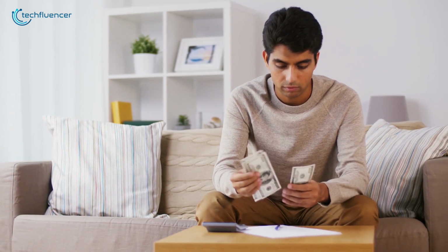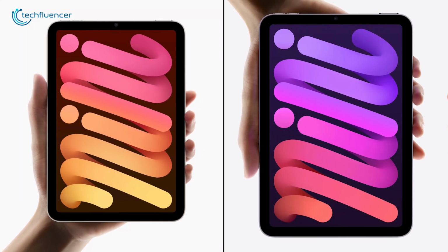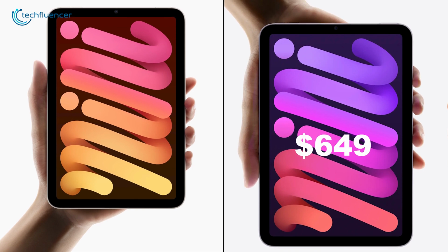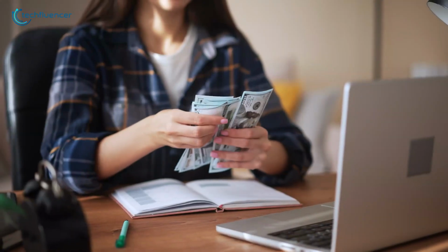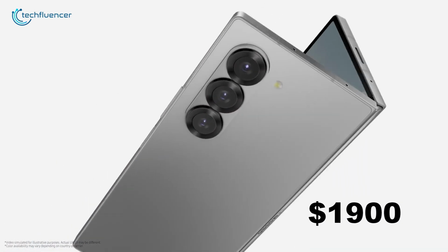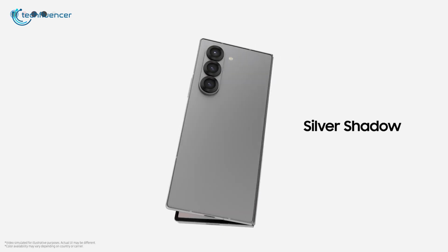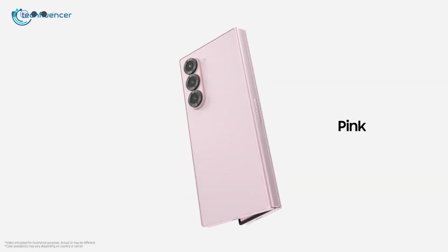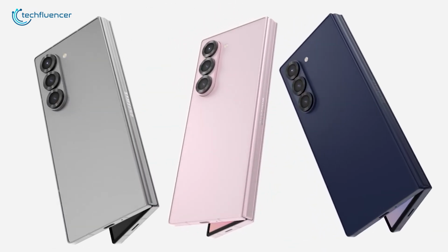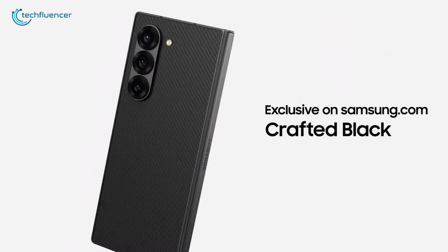Now let's talk about the price. The iPad Mini 7's base model starts at roughly $499. If you increase the storage, it'll cost you $649. Now, add almost $1,000 more, and you've got the price of the Galaxy Z Fold 6, which stands at $1,900. That's a lot. This steep cost can be hard to accept, especially with Samsung not making many significant hardware improvements. For now, we'd consider the Galaxy Z Fold 6 to be the most well-rounded foldable phone, but it's still primarily aimed at power users. So, think carefully about where you stand before making your choice.